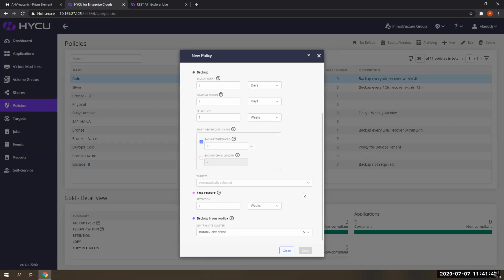So use it. And another thing, backup from replica. This backup from replica can help you if you have multiple remote offices and branch offices configured just to ship your data with a protection domain to a central office. Just choose that central office. We'll use the same snapshots already on the central office and back up your remote virtual machines. When it comes to restore, we can restore to the central cluster, or we can restore to a remote cluster as well.